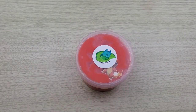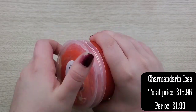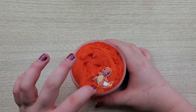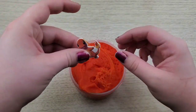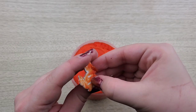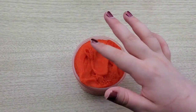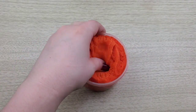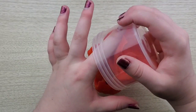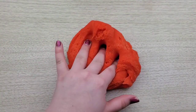This next slime is Charmander and Icy, and this one I was kind of skeptical about because if you guys know me, you know that Icy slimes are definitely not my favorite texture, but I love Charmander so much. Definitely one of my favorite starter lines, and I just wanted to try one of his Icy slimes, and I wanted different textures from him as well, especially, of course, like I said like a million times, he isn't restocking as far as I know. And this one just looked really cool, and he made it look really good on camera, so I wanted to give it a shot.